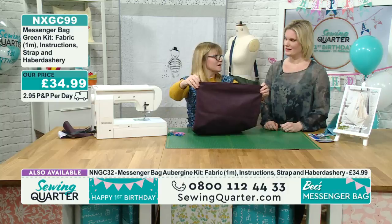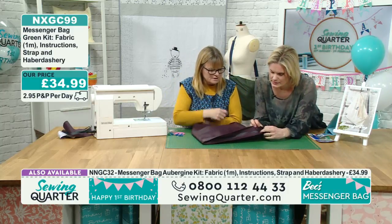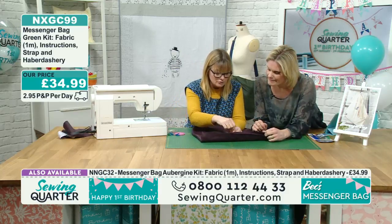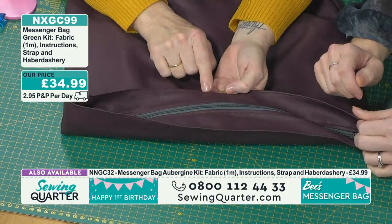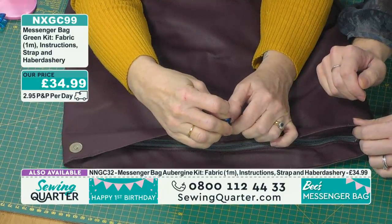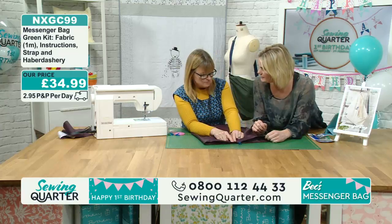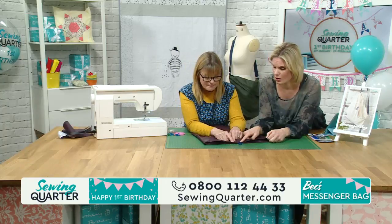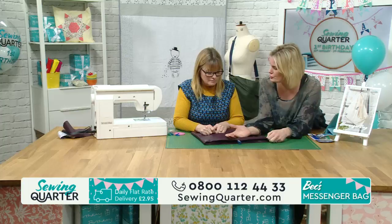So now we're at that stage, and that's literally just folding up. You just measure it and fold it. The best thing to do, what I found, is measure 4 centimetres from the zip and mark it with an erasable marker or something, and then clip them. Tell us about these magic clips. Well, you can't pin this because you'll see the pin marks, so you've got to clip it. These clips are great because the foot of your machine will go over them.